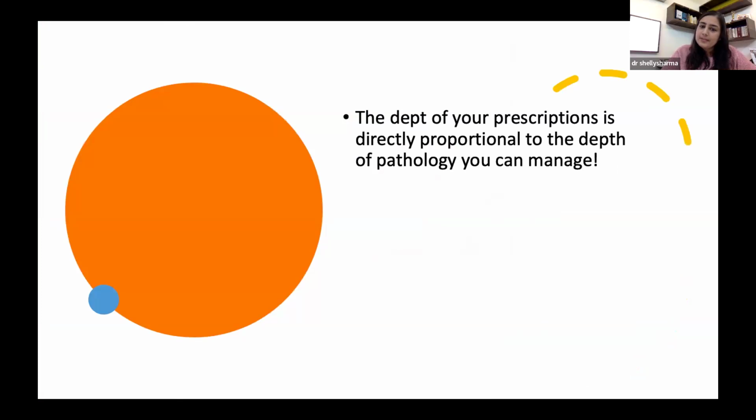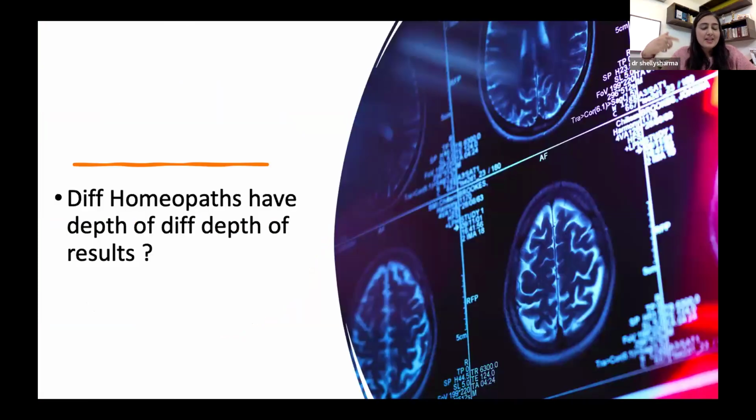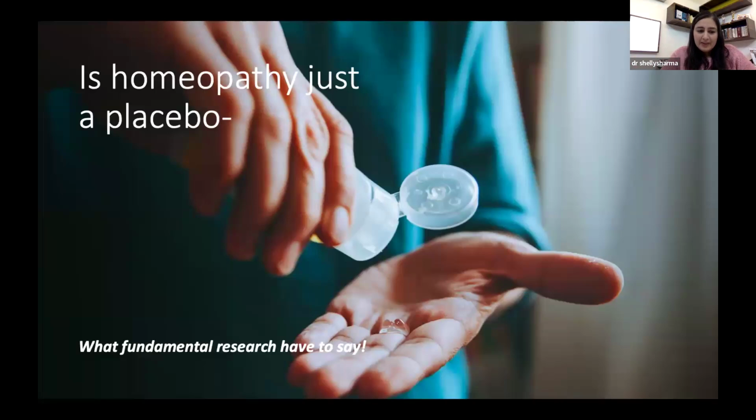The depth of your prescription is directly proportional to the depth of pathology you can manage. Go deeper, go deeper. Understand. That is why different homeopaths have different results. Go deeper. Now, the question arises, is homeopathy just a placebo?